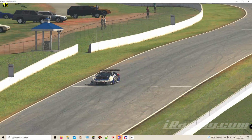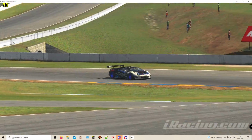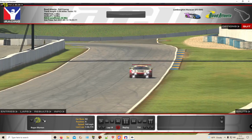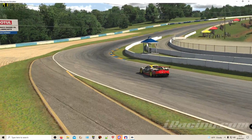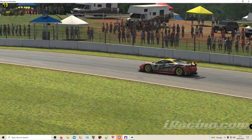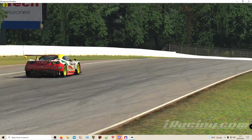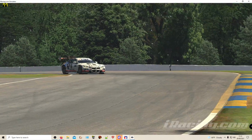In P3, Nick Clevens in P2, so the Arthur Panzel Ferrari has dropped back a little bit. Coming through to start the 19th lap, and Roger Morton in the 4th place Ferrari there. Coming down into the S sweeps. Clevens coming up to lapping, so this car a lap down on the GT3 BMW.